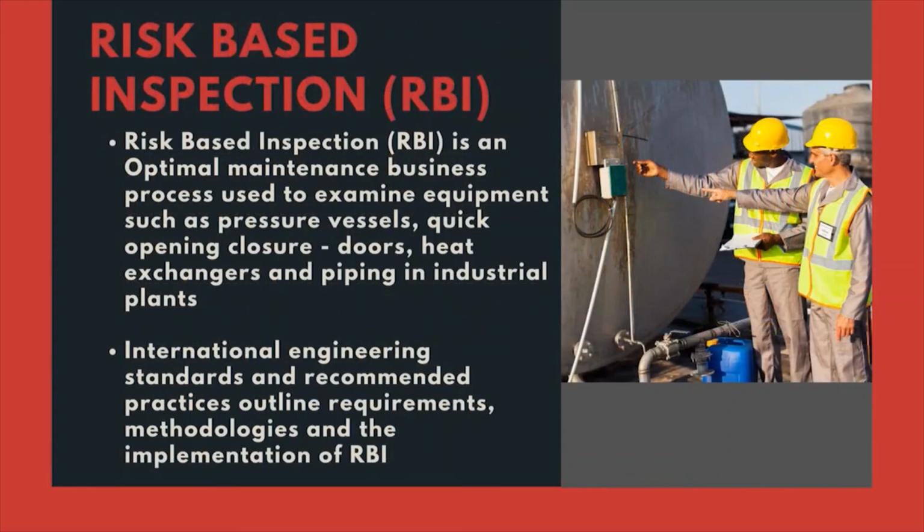Risk based inspection is primarily meant for very sensitive equipments like the reactors or the transfer line of a furnace. Using different gadgets and sophisticated equipments, the thickness at the particular location is monitored, and based on that it will be predicted whether this equipment is going to fail or not.